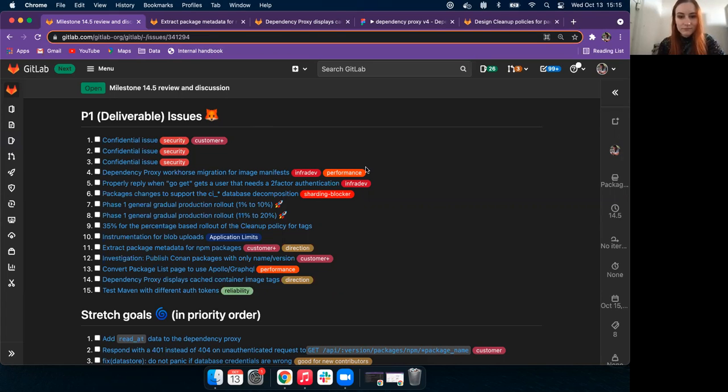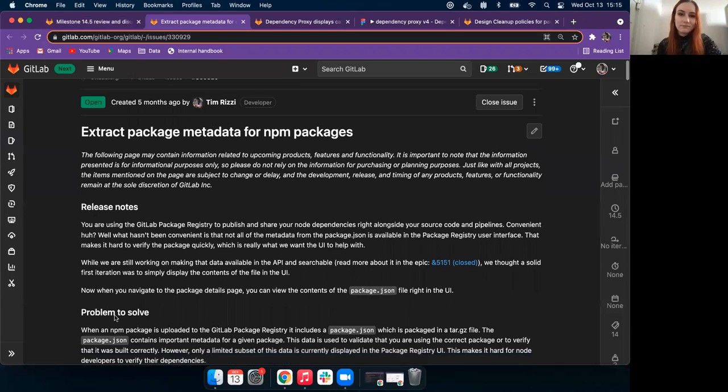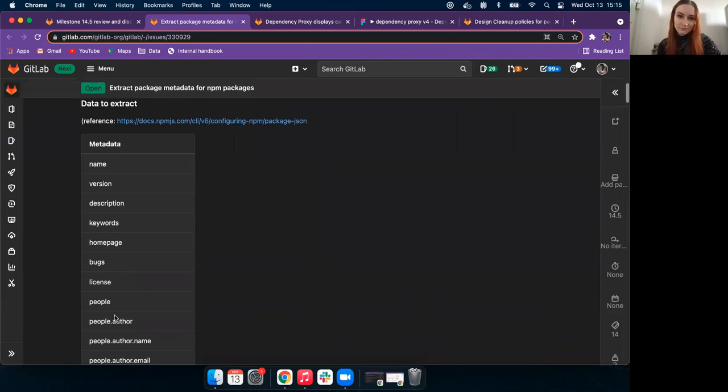But we do also have a few exciting features and some upcoming design and research that we're working on as well. So the first issue that I wanted to highlight: if you've been using the package registry for your NPM packages, you may have noticed in the past that we don't support having all of the metadata that comes along in the package JSON file. So we support basic metadata like the package name and some other fields, but there are a lot of fields in here that are specifically missing.